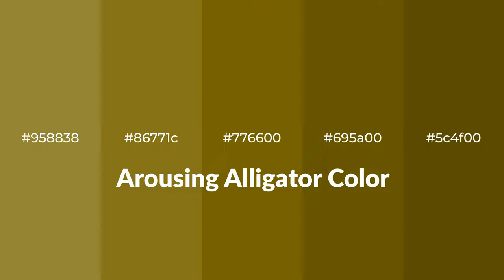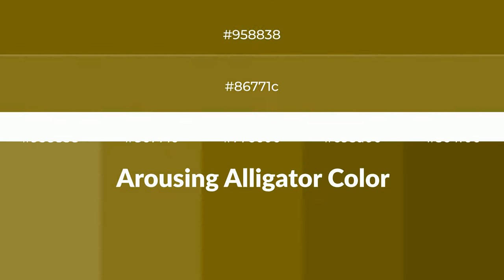Warm shades of arousing alligator color with green hue for your next project. To generate tints of a color, we add white to the color. And tints create light and exquisite emotions. To generate shades of a color, we add black to the color, and it is used in patterns.